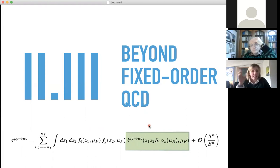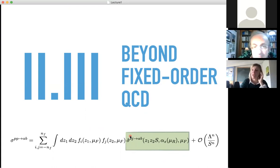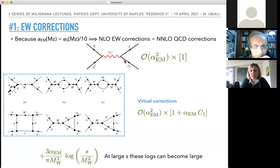Okay, so in these last 10 minutes, whatever, I want to give you an idea of the progress that has been made and that is necessary in order to improve our knowledge of the partonic cross-section beyond fixed order QCD. The first big chapter is about electroweak corrections, because given that roughly the value of the electromagnetic coupling alpha at the mass of the Z is about alpha strong divided by 10, the importance of NLO electroweak corrections is more or less of the same size as NLO QCD corrections. That's a naive estimate, but it really means that going beyond the leading order in alpha_s, electromagnetic corrections are expected to be very important. And in fact, they are.